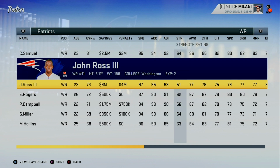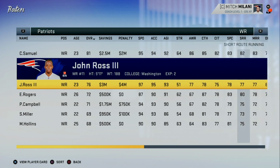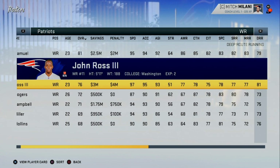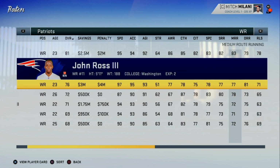But in this game, and even last year in real life, Ross has shown that he can actually play football at times. 78 catch, 75 catches in traffic. He's pretty good overall in terms of his abilities. He has 81 deep route running, which is actually pretty good. Not the greatest release in the world, but you don't really need great release in this game, in my opinion.